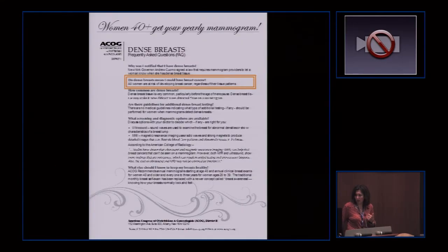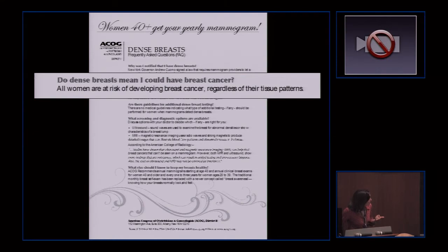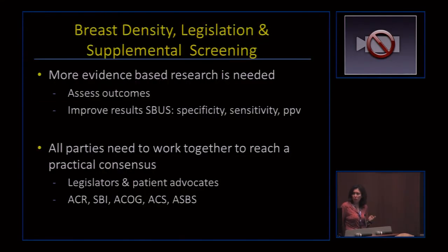What we want to avoid is the statement by ACOG, their FAQ on dense breasts. Second question, does dense breasts mean I could have breast cancer? The answer, all women are at risk for developing breast cancer regardless of their tissue patterns. And that's just not telling the full story. I think women deserve a little bit more of discussion. Certainly, regarding breast density and legislation and screening, more evidence-based research is needed. We need to assess outcomes, improve our results, which we have been doing in our practice. Our specificity has started out less than 10%, now we're at 20%.